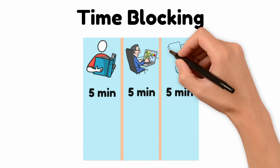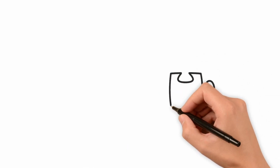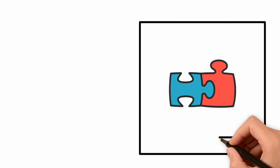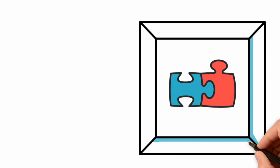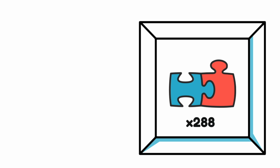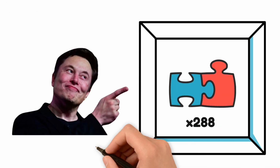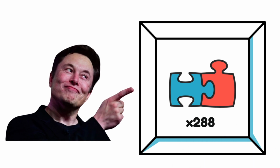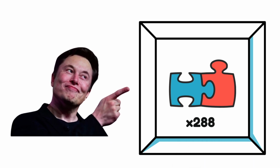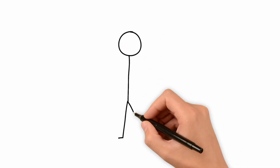But how does he decide what to prioritize? Well, that's where the magic happens. Imagine your day as a puzzle where each task is a piece that fits somewhere in the frame. Now imagine trying to fit 288 puzzle pieces into a day. That is what Elon Musk does with his time blocking technique. By breaking down his day into 5-minute slots, he ensures that every task, no matter how small, has a slot in the puzzle. Now you might be wondering, how can I apply this to my own life?